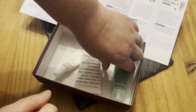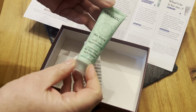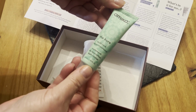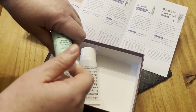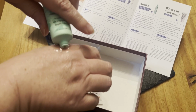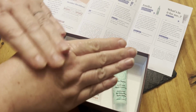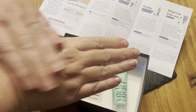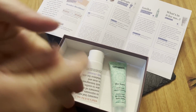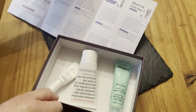This is a multitask repair treatment for your hair. £23. Amica the Cure. I have actually bought one of the hair products from Birchbox. Oh, it's quite runny. Let's smell it. It smells fine. I have bought one of the Birchbox hair products before and I found it really good. So that's £23, but that would probably do my length of hair twice. Let's see what it's like.